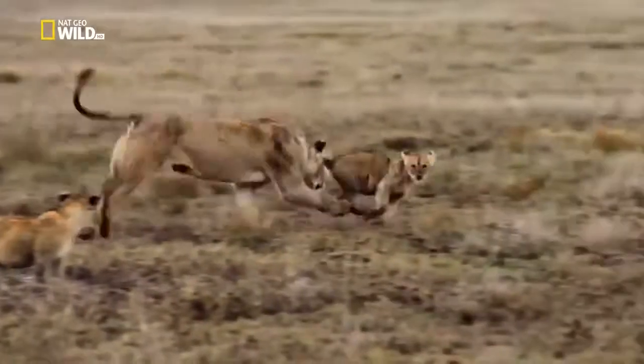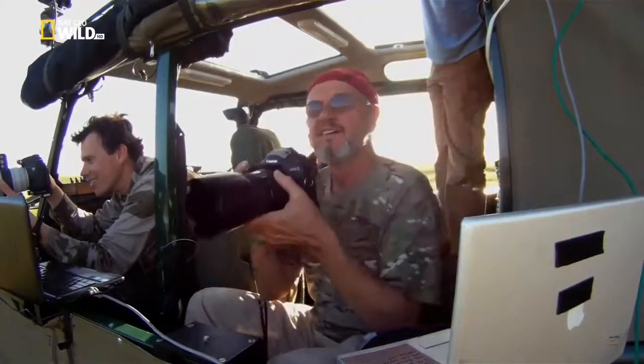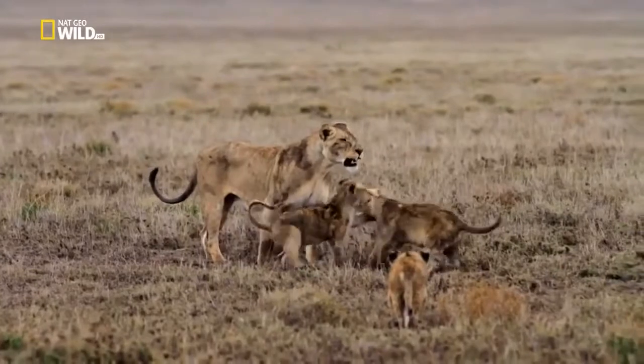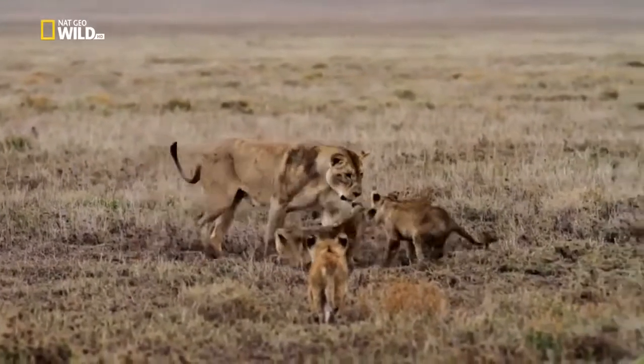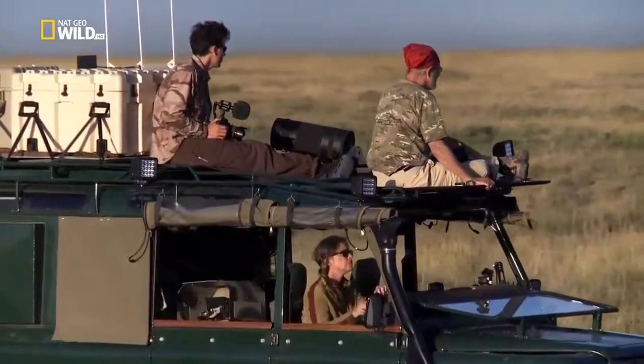Our first trip was basically a chance to get to know the lions. We shot most of that with camera in hand, just sitting in the vehicle, and there's only so much you can do when you're shooting out of the car. So what we wanted to accomplish on our second trip was to use some of our gear to get really low and really close and get it right in there amongst the lions.